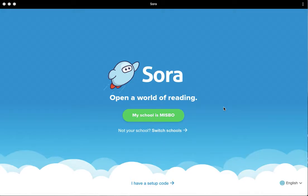So let's talk about how you log in. We're going to take a look right here. This is the Sora app. This is my desktop app. You can also have Sora for your phones, for iPads, or other devices. It comes in both iOS and Android, so I encourage you, whatever device you prefer to read on, to download Sora.